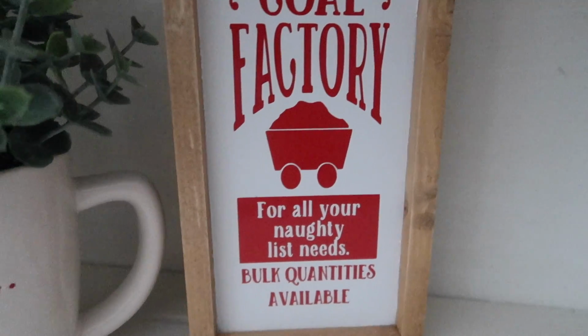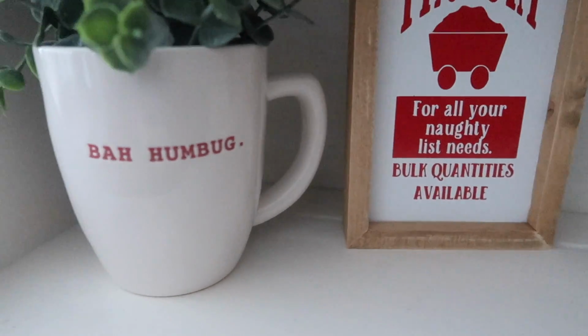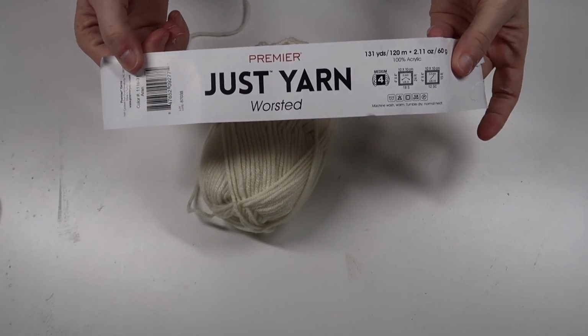Maybe Courtney has a website or something that you can buy these things on, that she puts together. If not, I don't know what to tell you. I don't know where they make signs like that.